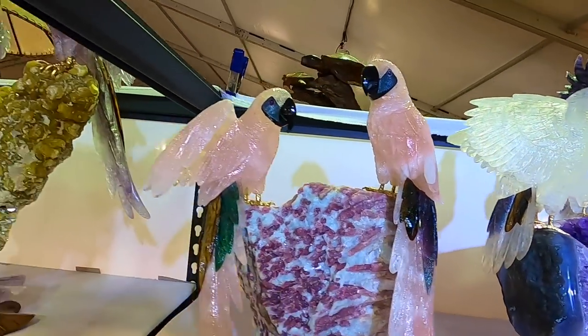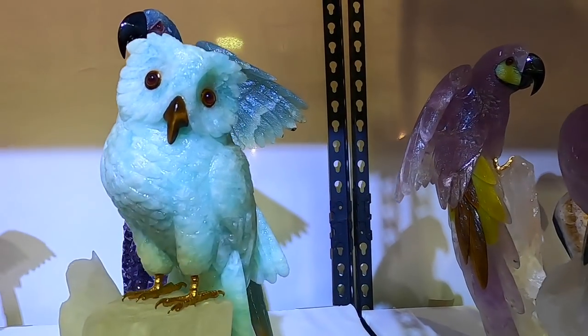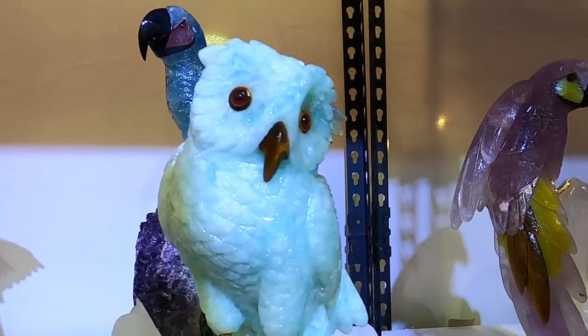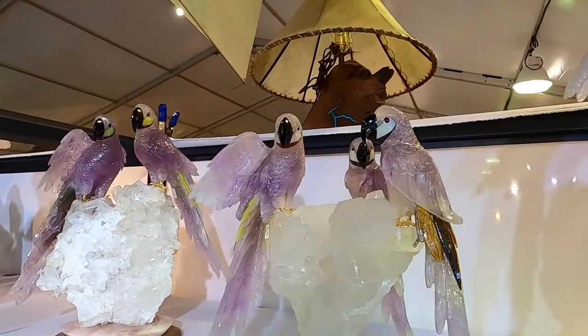Fantastic. Wait, you gotta get the owl. Oh, look at it. Little beauty. And wants to go home with us. What's a group of owls? Ooh, good question. Parliament. A parliament of owls. Like the band.